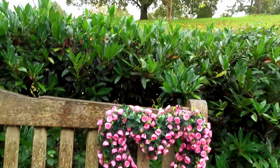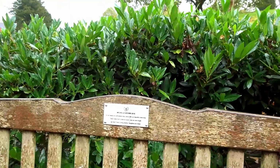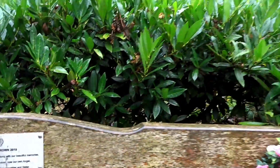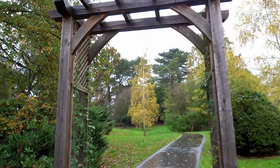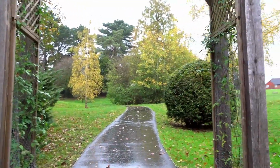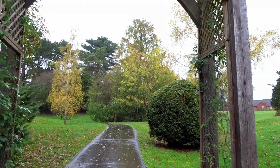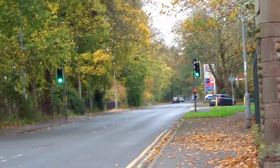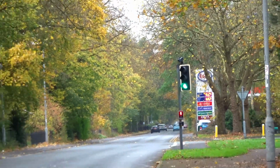I'm assuming this is for Michelle, because that's the plaque. Nice to see that they're still remembered. Well, it's quite a nice little show here, framed by the pagoda, whatever it's called. Just looking outside the park, and the winter colour.